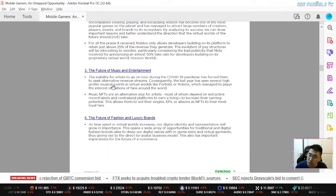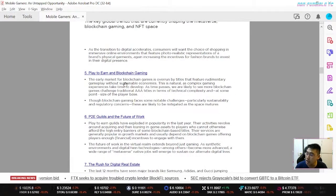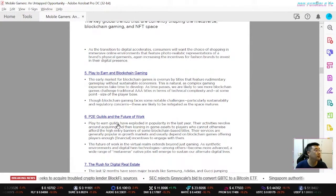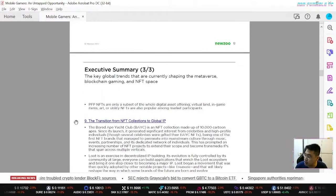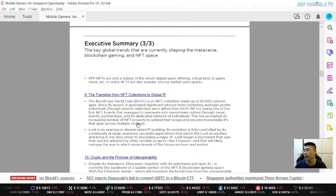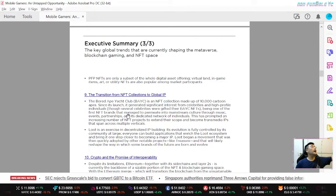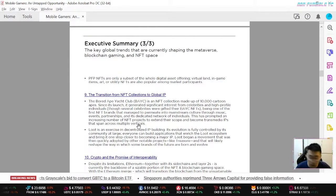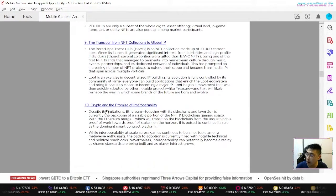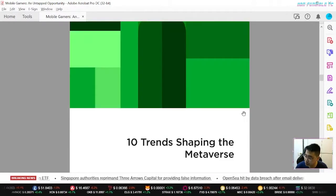They talk about the future of music and entertainment, the future of fashion, luxury brands, play to earn, blockchain gaming, guilds, the future of work, the rush for digital real estate, right? A bunch of stuff, and the transition from NFT collection to global IP. They used Bored Ape Yacht Club on how it was an NFT collection and now it's becoming an IP. At the same time, they talked about Loot, which is a decentralized IP creation, and also crypto and the promise of interoperability and some things that are not happening yet.